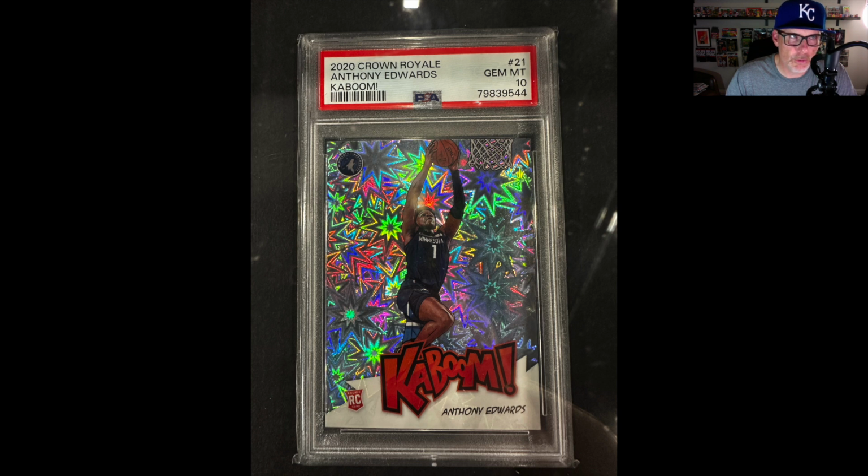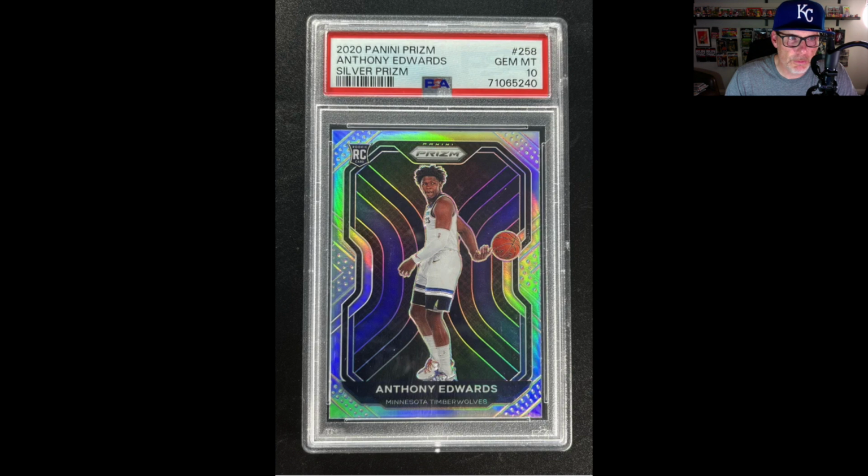Anthony Edwards, couldn't find any of his stuff anywhere. This was a Kaboom 10. I think the last comp on that was 7K. Just an amazing card. I thought about maybe trying to move some cards into it, but I just couldn't. Silver Prism, just too many of these to grab, which is sad.